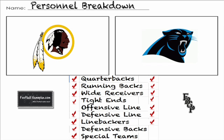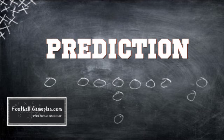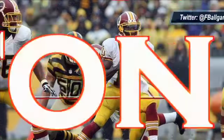Let's look at the personnel breakdown in this ball game. I would honestly give the Redskins the advantage in the secondary going against these Panthers wide receivers, but I would also give the Panthers the advantage on the offensive line going against this defensive front of Washington. Should be a very close game this week in the nation's capital. I like the Redskins in this game.